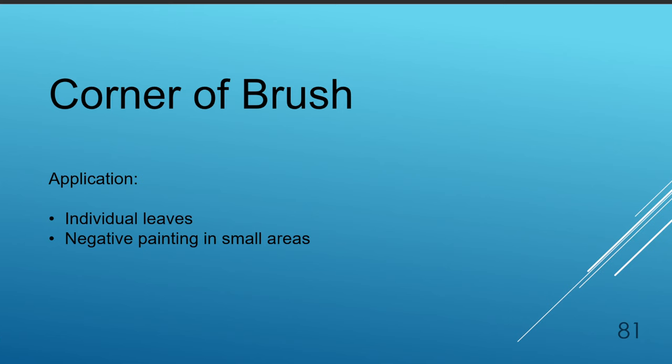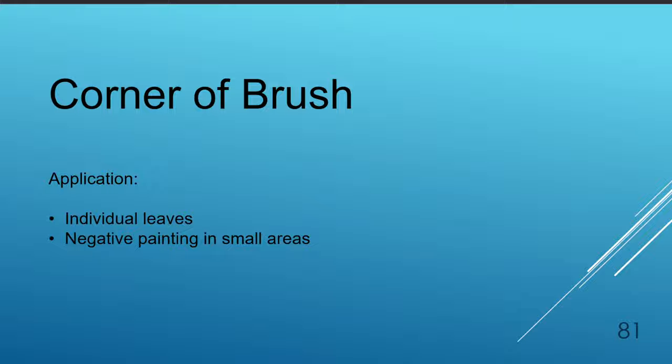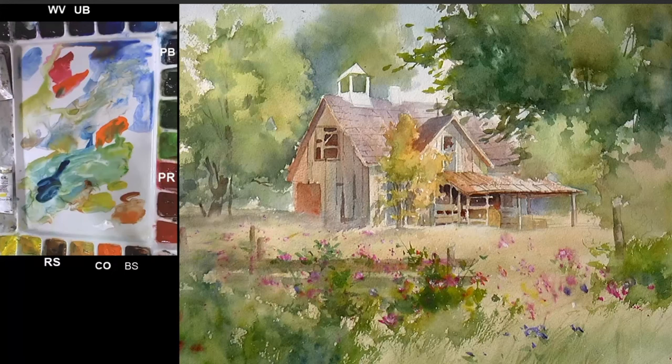Brush corner for negative painting small areas and individual leaves. So your 3/4 inch brush can become a 1/4 inch or 1/8 inch brush if you want it to.